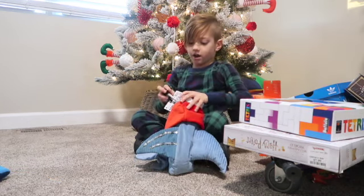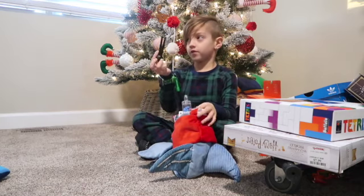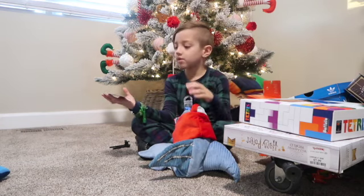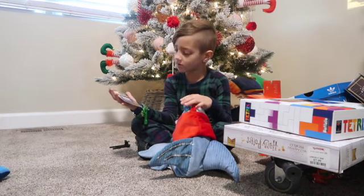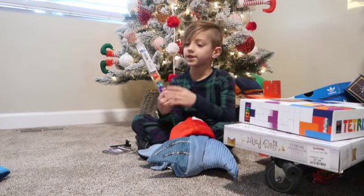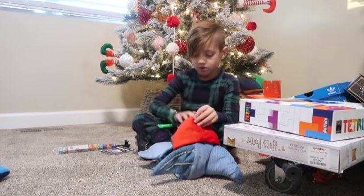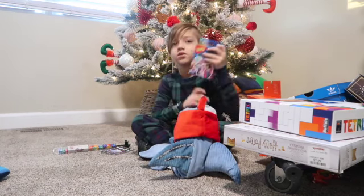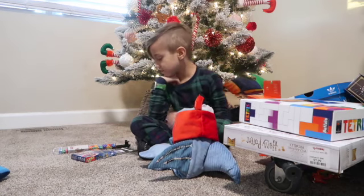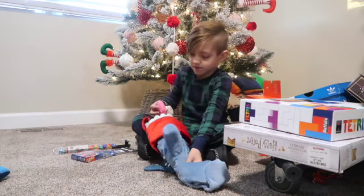And in my stocking, I got these chopsticks. Sis got them for me. And then Santa got this for me. It's Roblox. And then Santa got this for me as well. And Santa got me Uno Kanto. It's very cool.